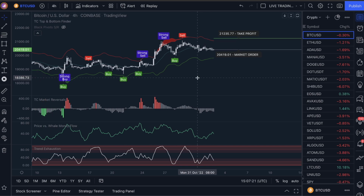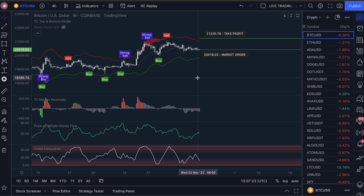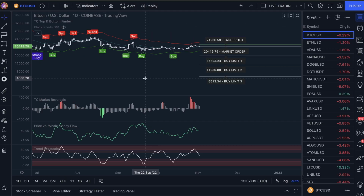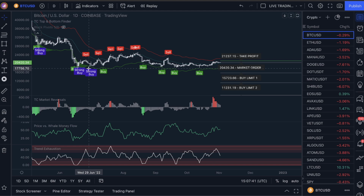Now, once we have an entry, how do we actually position ourselves to win our trades and not really lose trades? We're actually coming from winning 126 wins in a row and only one loss, and that loss was on Luna. So it's been pretty amazing. I'm actually going to take us to the daily time frame for this. So let's take a look at this.